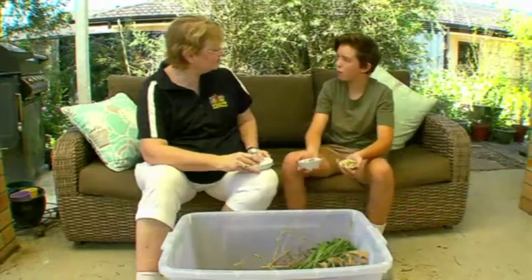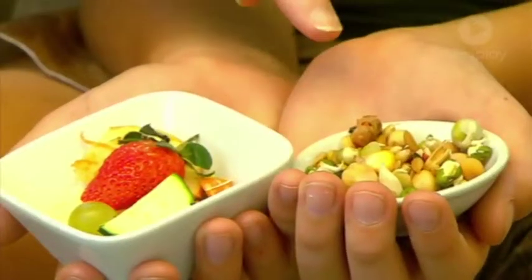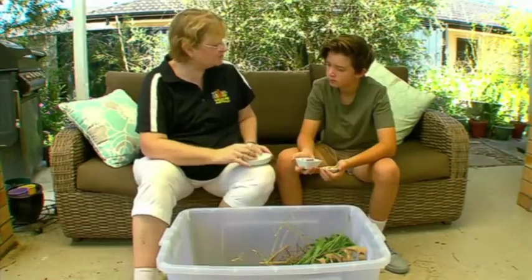So Kathy, it's lunchtime. What do we have on the menu? Well, we've got a really wide variety in their diet here. We've got some soaked seed, we've got some chopped fruit and veg, and because they're not fully weaned yet, we've got some milk for them.